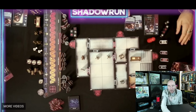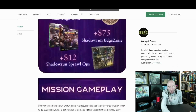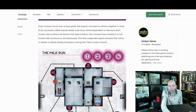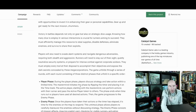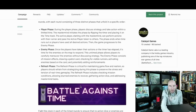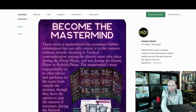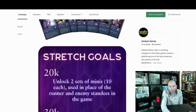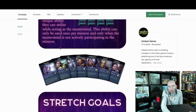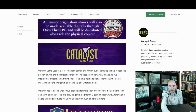You've got the player cards up here. You've got the 3D scenario that you're running through, and there's a timer as well that you can see. But if we go back to the page here, nothing else. Mission gameplay, it just says you're cooperating. You have to go through. Doesn't tell you anything specific. It just says generic stuff about the player phases, the enemy phases, and the refresh phases on how it's going to actually flow. It's a battle against time. The mastermind is the one guiding them, but can only say certain things as you go along. But they're not actually participating actively in the mission themselves. That's it. And so I really don't like the fact that there is so little information.